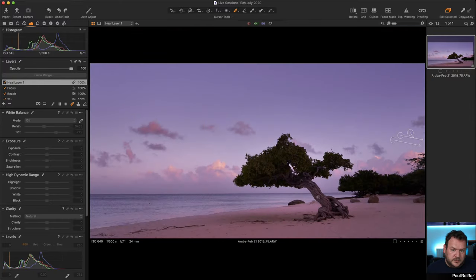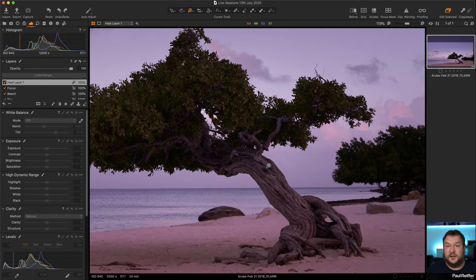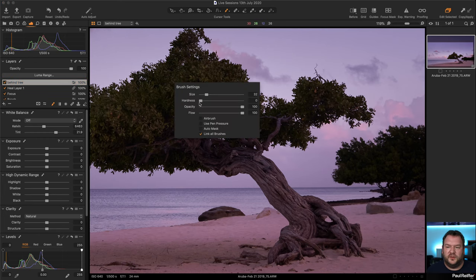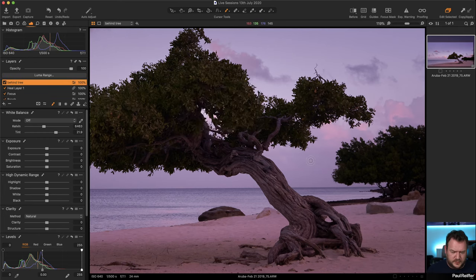Okay, so with that done, there's a little bit of a thought in my mind about the fact that this bright part here behind the tree is a little bit too bright. I'm actually going to put a tiny new layer behind tree, we'll call it, so that it's obvious. Really, really soft, quite a low opacity brush, using that. And I'm just going to paint a really, really soft mask around the outside of this tree. We're going to exclude the tree in a second with a Luma range so that nothing bad happens to the tree. Like that and that. Okay, so that's my mask.